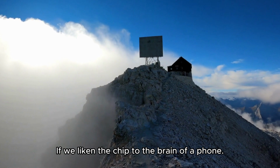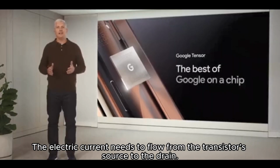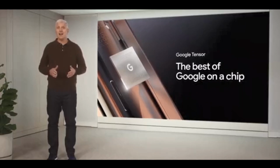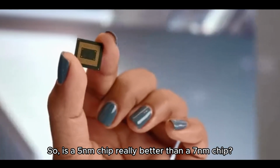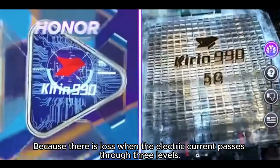If we liken the chip to the brain of a phone, when the brain is in operation, the electric current needs to flow from the transistor source to the drain. The intermediate gate is essentially a mountain with 3 levels. So, is a 5 nanometer chip really better than a 7 nanometer chip? The answer is yes, because there is loss.